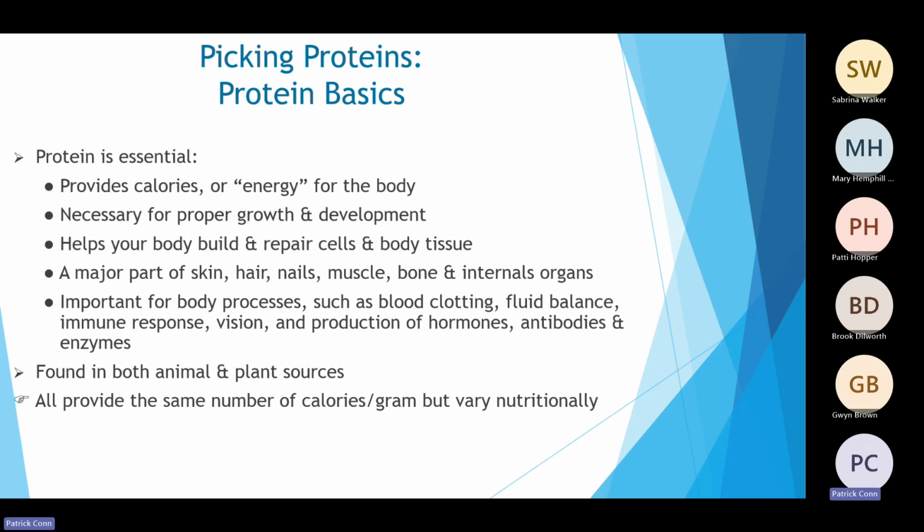All right. So you see, they're very, very essential for the proper functioning of your body. Now, proteins are found in both animal and plant sources. On the next slide, we're going to show you those sources.